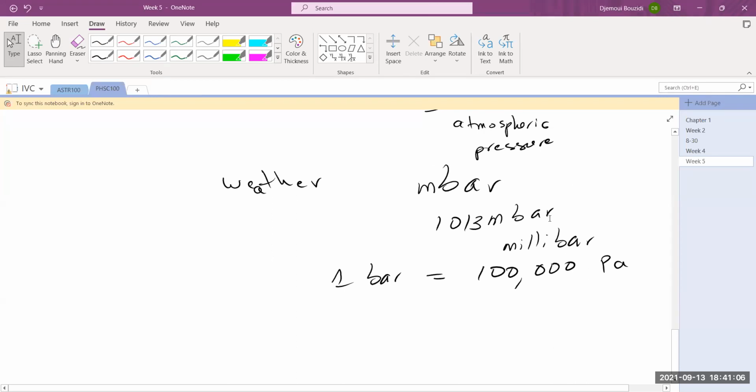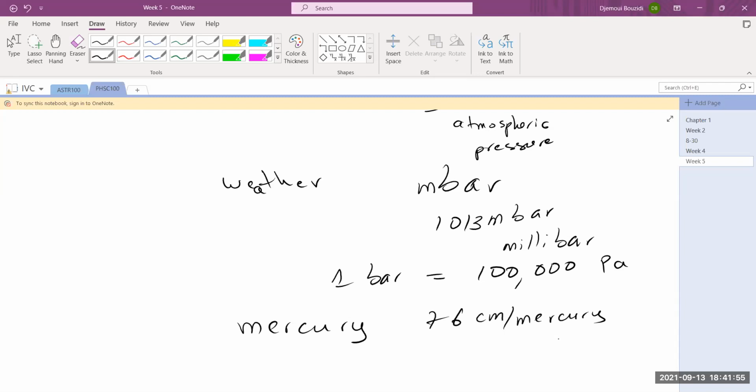But they don't use the bar, they usually use the millibar. So the weatherman tells you that the pressure today, for example, is 1,113 millibar or 970 millibar. That's low pressure, very low pressure. Or 980 millibar, so it's still a low pressure, depending on the day, depending on the temperature. They also use another unit called the mercury, either 76 centimeter mercury, for example, because the tool that they use has mercury in it, and depending on the pressure, it could rise or fall. And the weatherman tells you the pressure is rising or falling. We in science, though, use a Pascal.